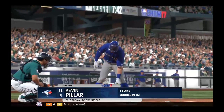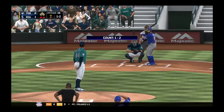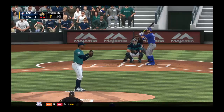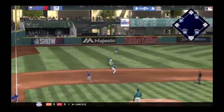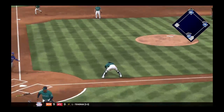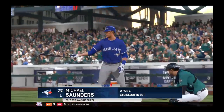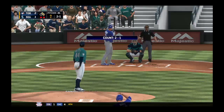So a good job out of the 9-hole in getting on base as we go back to the top of the order. Center fielder, Kevin Pillar. A ball and 2 strikes. Here it is. Ground ball left side. And that's through into left, a base hit. And not in time as the run scores. The runner from second crosses the plate. It's now a 2-1 ball game. Striding in once again, Michael Saunders. 0 for 1 for him here in this one.